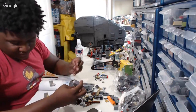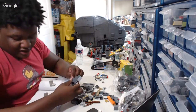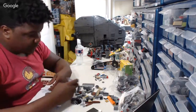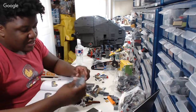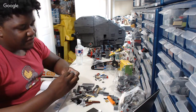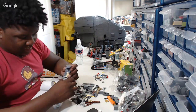That was the first new wave of Star Wars sets, the first wave of Star Wars sets from a new movie in forever. Yeah, Lego's more likely to retire a set quickly if it doesn't do well. If it does do well, they'll keep it around longer. Like the UCS Slave One has outlived so many other UCS sets. The TIE Fighter came out after it. The Assault on Hoth came out after it. Both of those sets are retired.